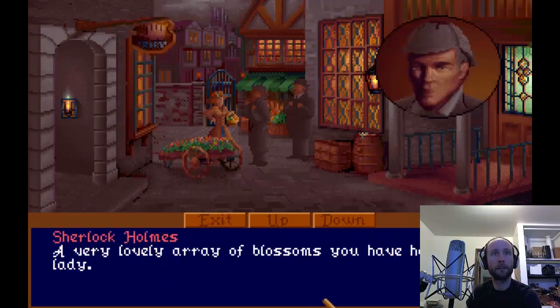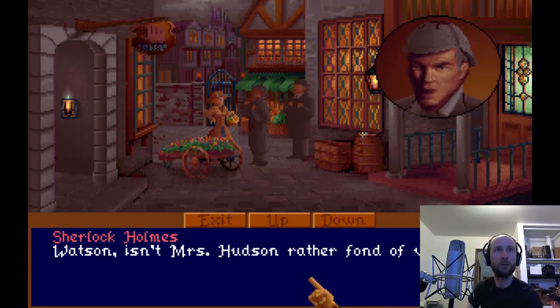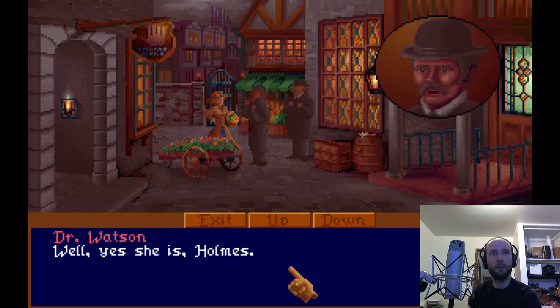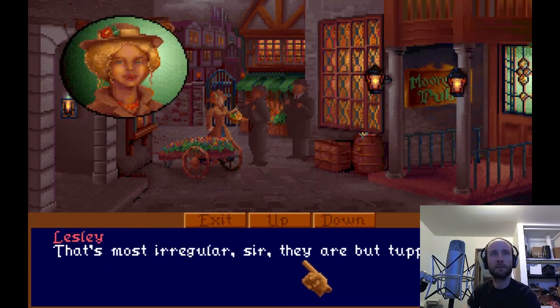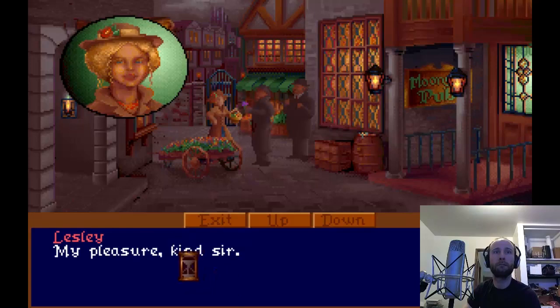A very lovely array of blossoms you have here, young lady. Why, thank you, sir. Might you be interested in a bouquet or two for someone special? Watson, isn't Miss Hudson rather fond of violets? Well, yes, she is, Holmes. Young lady, here's half a crown for a dozen of these lovely violets. That's most irregular, sir, but they are but tuppence. I would be pleased if you would keep the difference in exchange for your time in the answering of a few simple questions. My pleasure, kind sir.